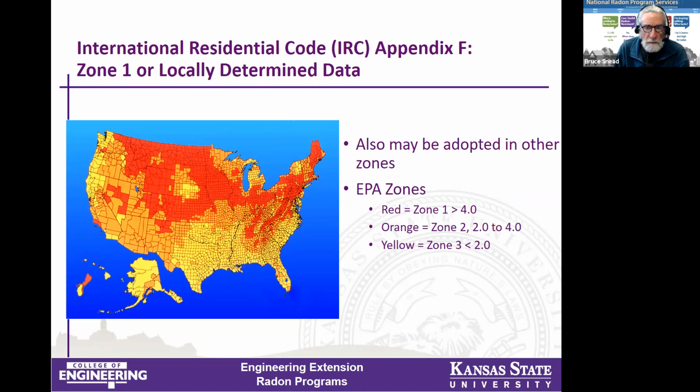One of the purposes of the map initially was to say, all right, where is radon likely to be a greater problem than elsewhere in terms of number of homes that are affected? And where might we focus awareness and radon-resistant new construction efforts because of the greater potential benefits, given the number of homes that might result in low radon exposures if built properly?